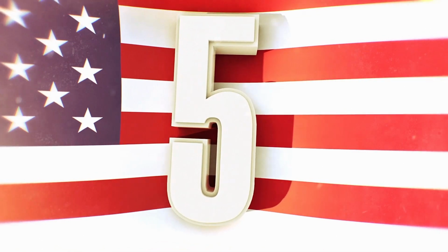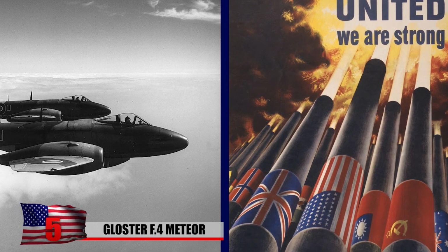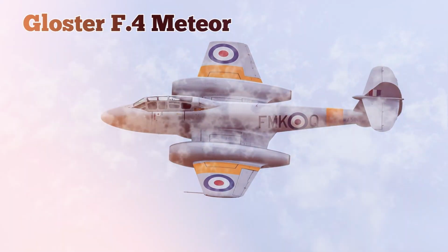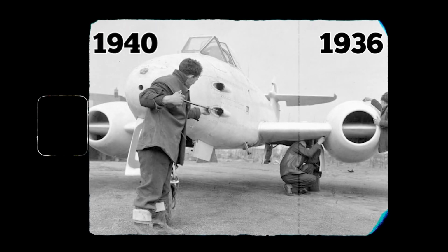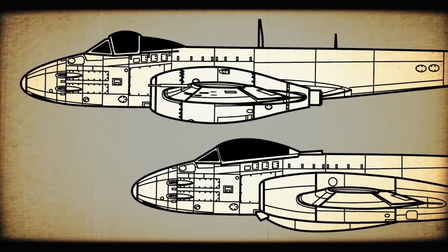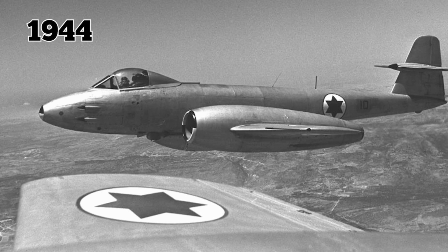At number 5, the Gloucester F4 Meteor. The only aircraft developed by the Allies during World War II with jet capabilities was the British fighter jet, the Gloucester F4 Meteor. The project started in 1936, and aircraft development began in 1940. Prototypes were developed, and there were various test flights, but the Gloucester F4 Meteor didn't see action until 1944.